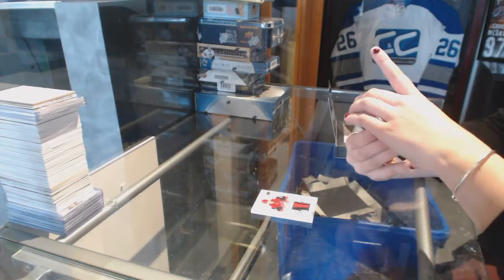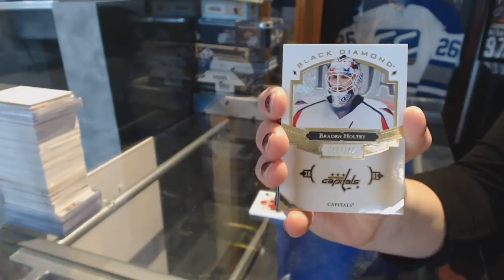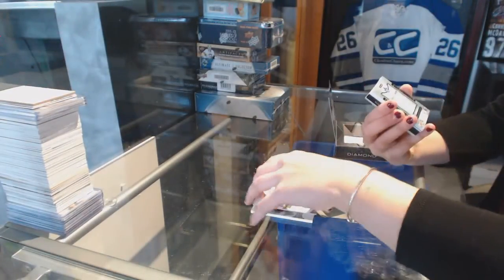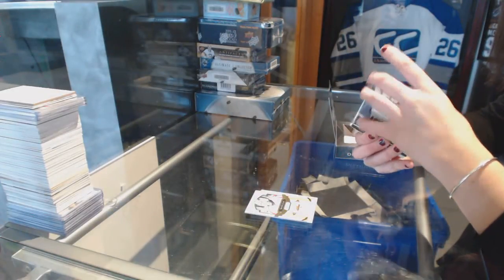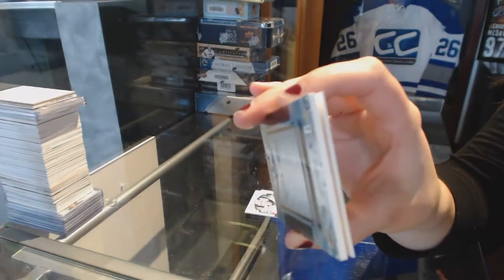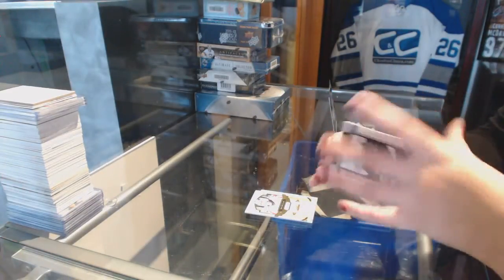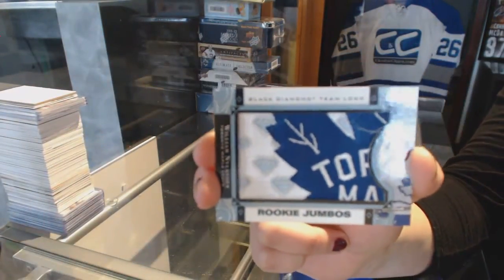We've got a base card number 249, Braden Holtby. We've got a card that is coming apart. I'll just show that to you because obviously that's just kind of how it was. So probably have to contact Upper Deck on that one, unfortunately. But it's a Rookie Team Logo Jumbos of William Nylander.